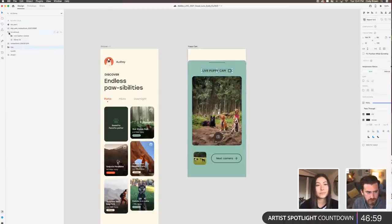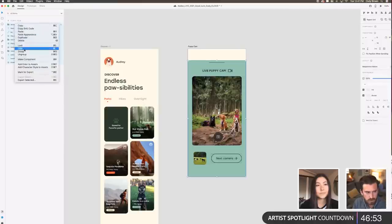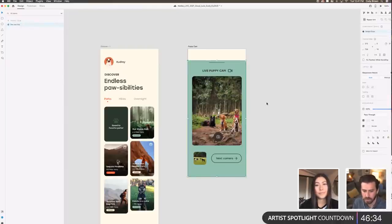Then I'm going to group all this together. Oops, group. Let's call this, what did we say earlier? Was it a drawer or did we say tray? Oh, the whole thing? Yeah. I think you're saying it was a tray. Just say live cam tray. And we'll make it a component since there's a lot of things happening within it.